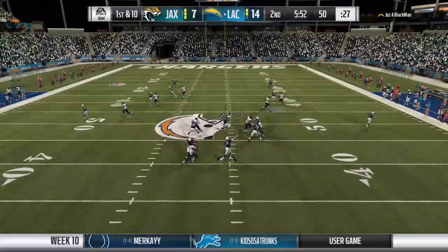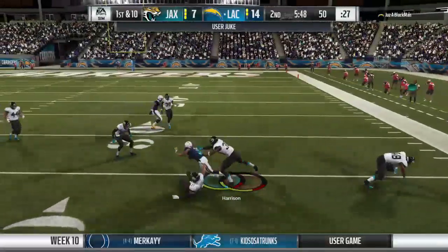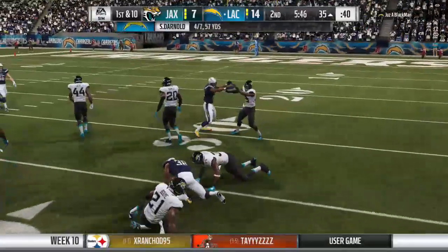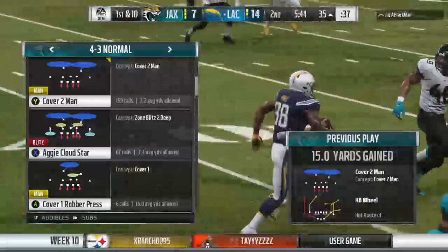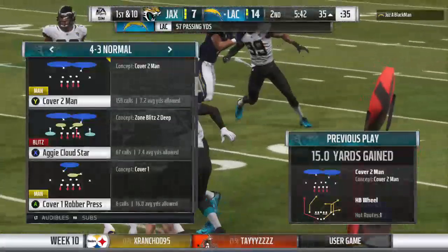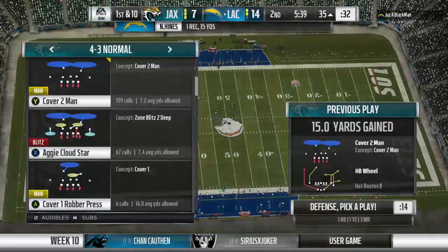So following the fumble recovery, here's Darnold. And he's got his man out of the backfield. That's complete. And he's got this down to the 35. Give him 15 yards on that one and a Charger first down. Right after the turnover, they come out throwing. And that means it's a sudden change situation.